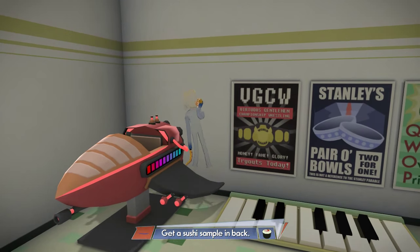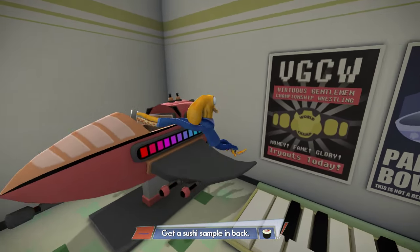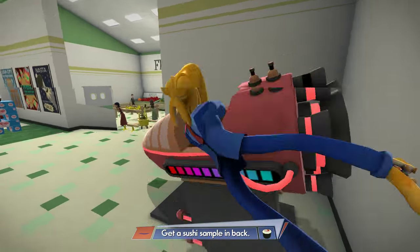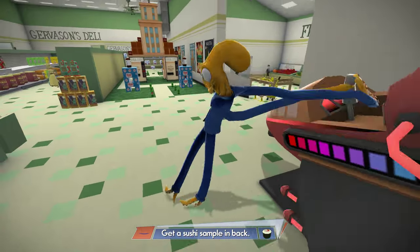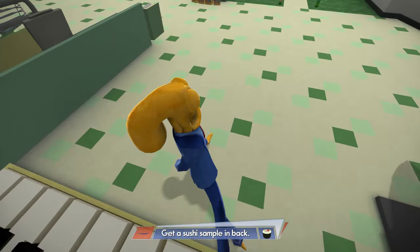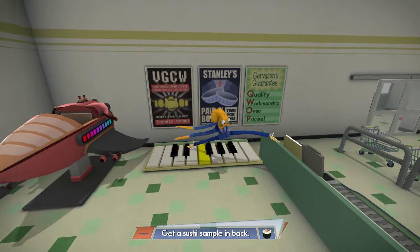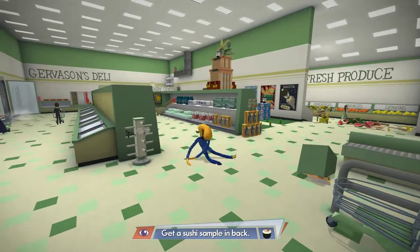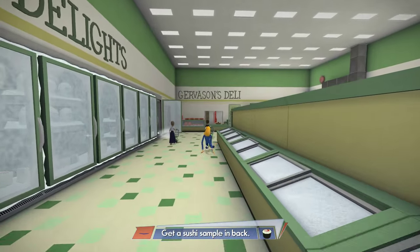What are you doing? Get sushi. Get a sushi sample pack. Oh, wee! Sample in back. Sorry, sample in back. Whee! Whoa. That doesn't look like sushi. It's like some kind of mechanical bowl slash spaceship. Okay, sushi from back. You're recreating the big movie scene. Okay, sushi from back. Sushi sample in back.